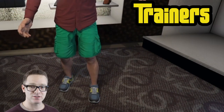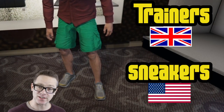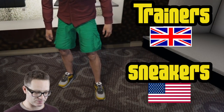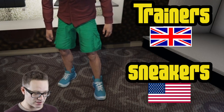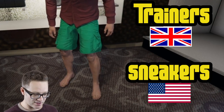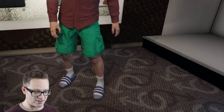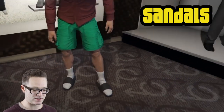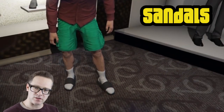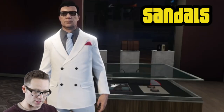These are trainers. Trainers. Or Americans would say sneakers. Sneakers. Or you could just say sports shoes. Sports shoes. Okay. What are these now? Sandals. Sandals. These are not flip-flops because they don't go between your toe. They go over your foot, so they are sandals.